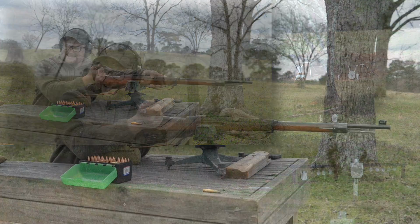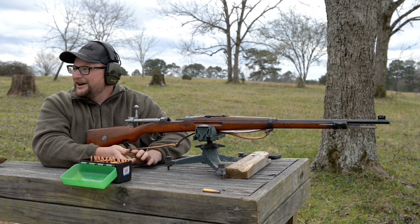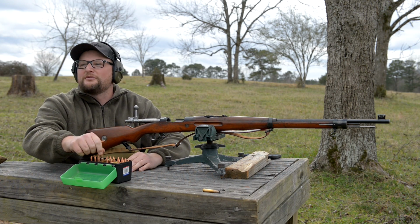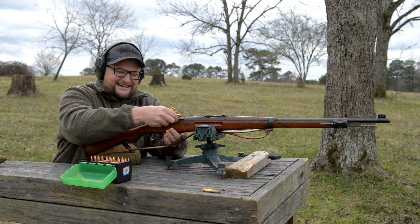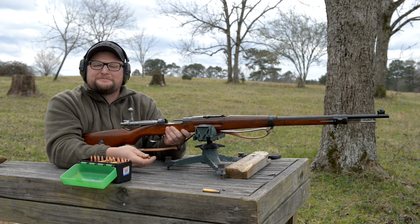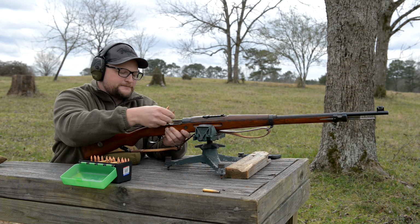It may have just needed to get fouled in for that ammo, but that last group was... Oh, about 6 inches? Yeah. All right, I'll tell you what, I'm going to shoot 5 more. Have I missed yet? No. Okay, all right. Well, if that tells you anything about the Persian Mauser, it's a bullet delivery device.